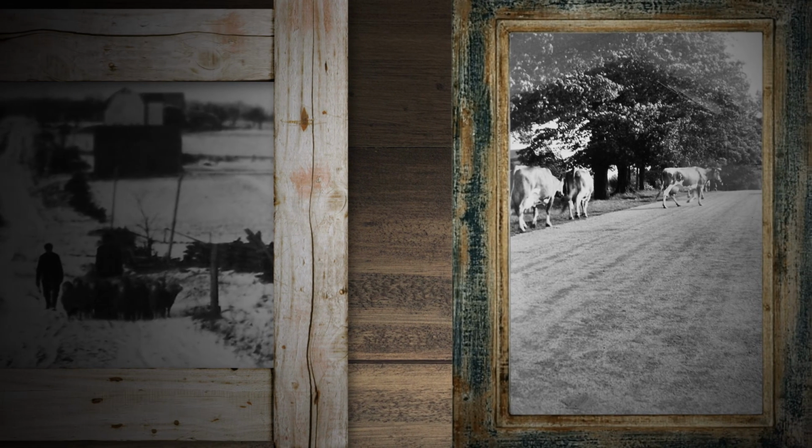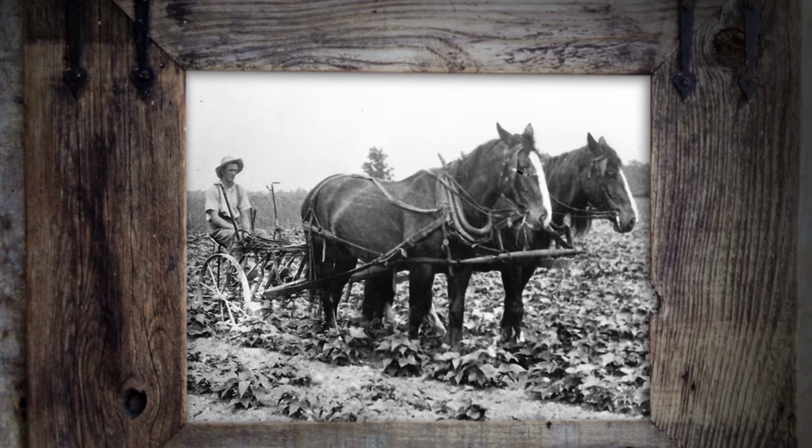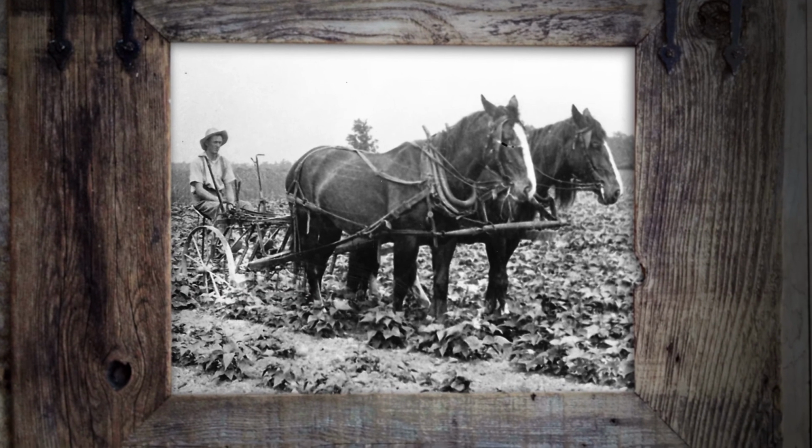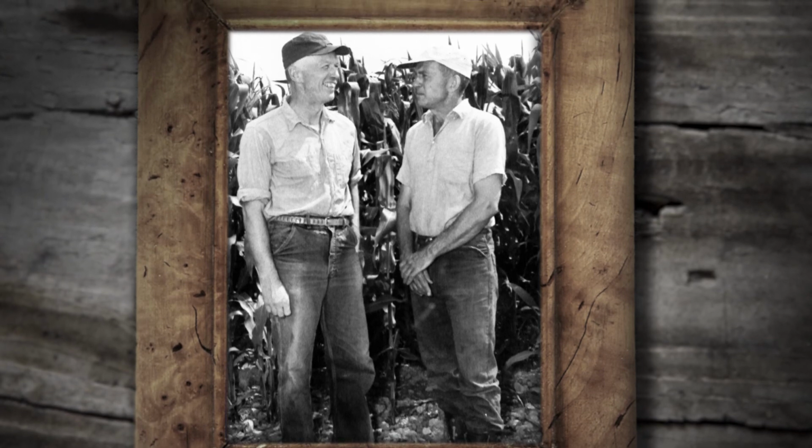At that time, they had about 10 Guernsey cows. They had chickens for eggs. They were making butter to sell to neighbors. They had some acreage of dry beans. And after World War II, my grandfather and my great-uncle operated the farm.